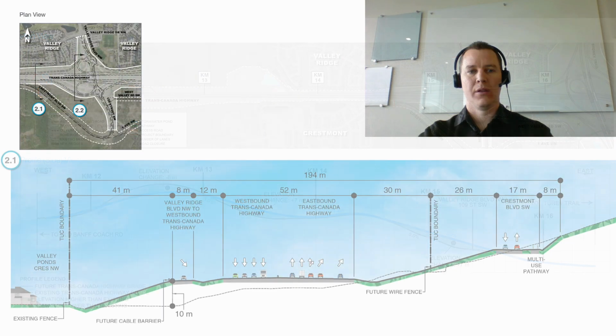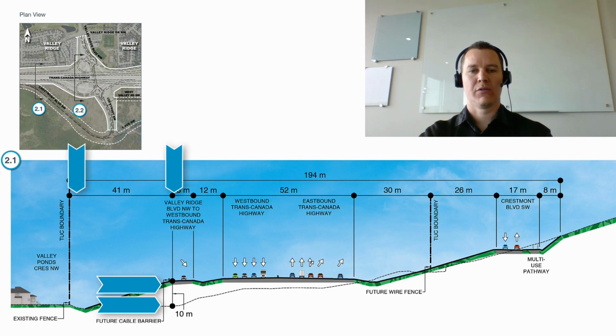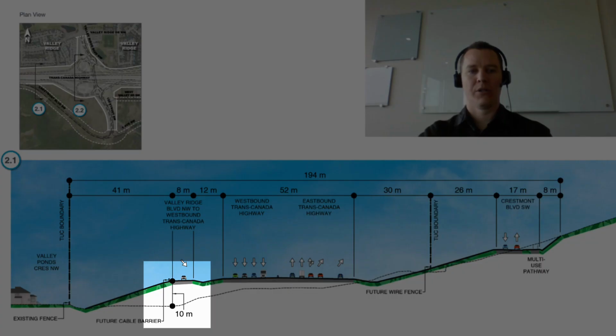This section, Section 2.1, is looking east and shows both the elevation of the new infrastructure as well as the distance from Valley Ponds Crescent. The dimension lines across the top tell us that the new ramp from Valley Ridge Boulevard to westbound Trans-Canada is about 41 meters away from the property line and about 10 meters higher than the original ground.